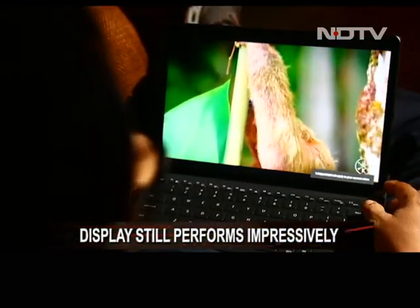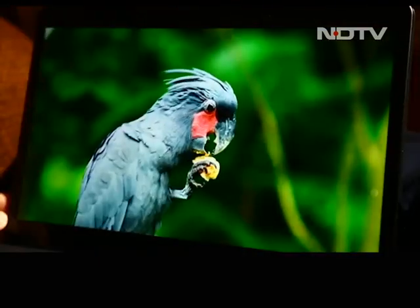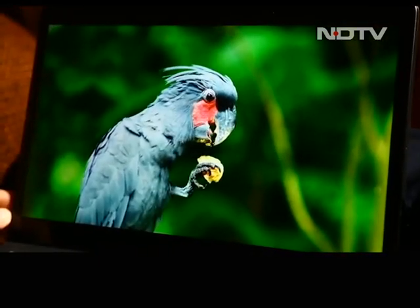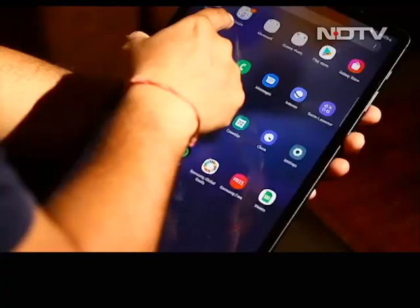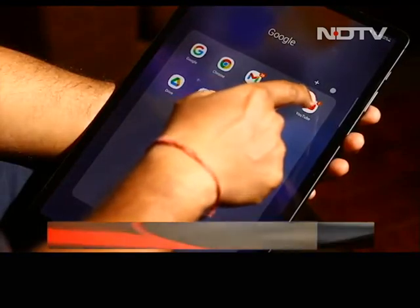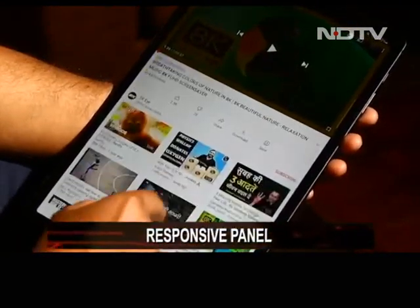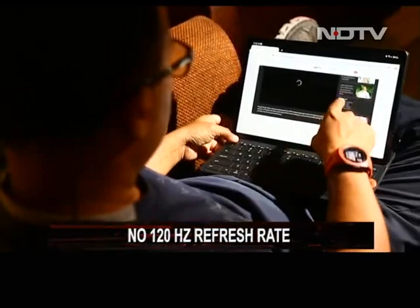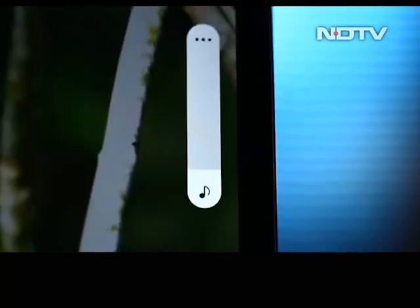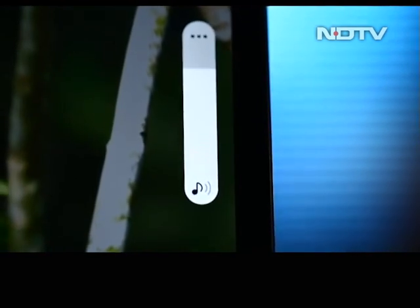Producing rich and vibrant colors, the panel is evenly illuminated. The image reproduction is also satisfactory and we thoroughly enjoyed watching our favorite content on it. The feedback time is also spot on and we faced no lags while we interacted with the tablet during our testing. Unfortunately, the tablet does not support a refresh rate of 120Hz, which might disappoint potential buyers. Samsung has hit the mark when it comes to the audio setup on this tablet.